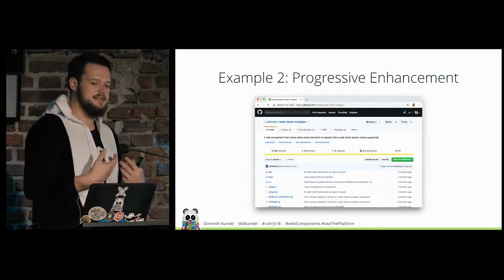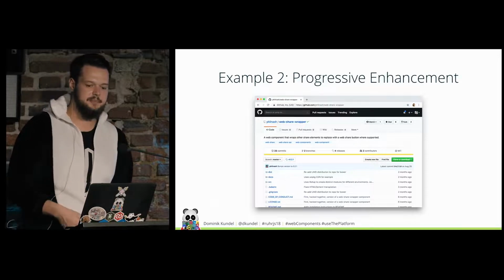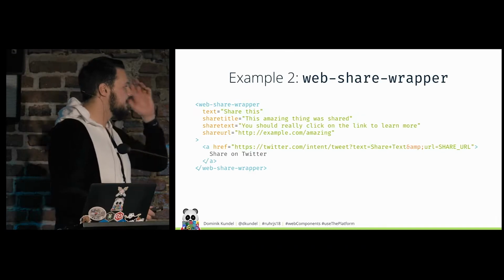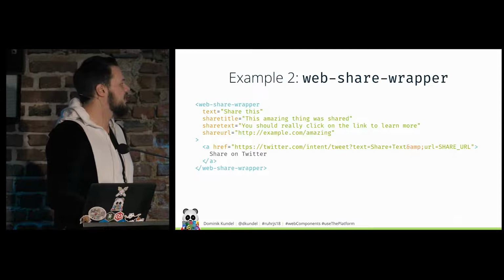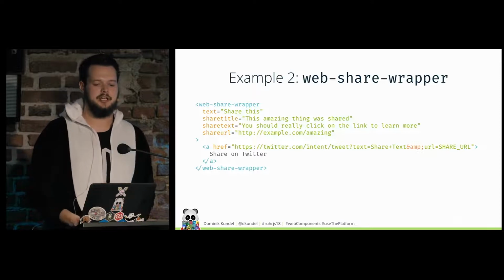The other idea is you can use this for progressive enhancement, for example. So my colleague Phil Nash built a web share wrapper that is a web component, and in case the web components aren't supported, you're able to pass in a fallback here, like an a tag that is being rendered then. And if it is supported, he will be able to render specific content. And if the web share API is actually supported, he's able to use that web share API.